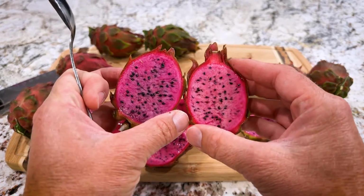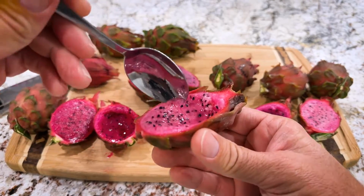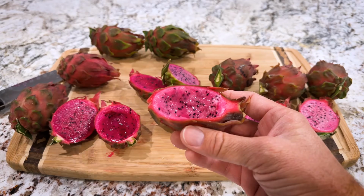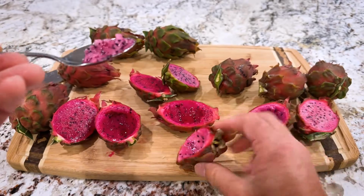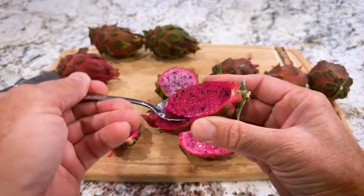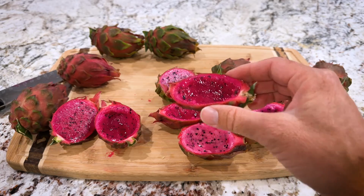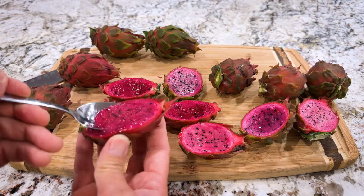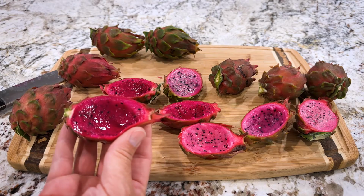Definitely different. It's very delicious as well. Let's taste that again. It is really good. Not quite as sweet as Sugar Dragon. Try the Sugar Dragon again. I'd have to say Sugar Dragon is the winner in this batch. Or Neon. They're so similar, I cannot taste much of a difference.